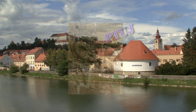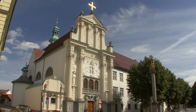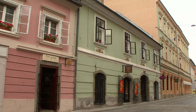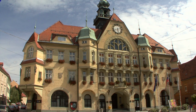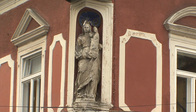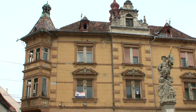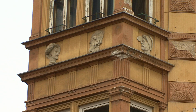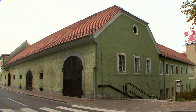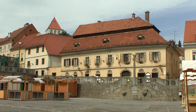Ptuj is the oldest city in Slovenia, its old town being a cultural gem due to its dramatic history. In the Middle Ages, this marked the border area with Turkey. It's also a wine-growing region with a long tradition. And in the narrow streets and courtyards, time seems to have stood still.